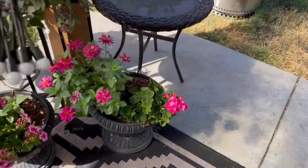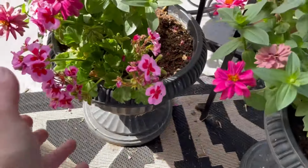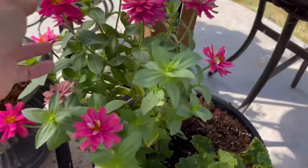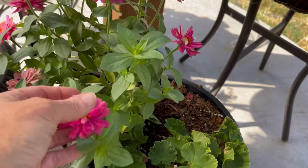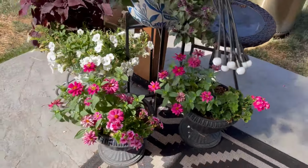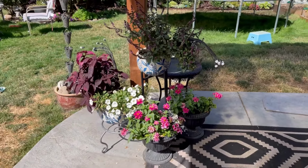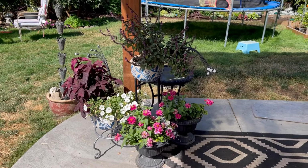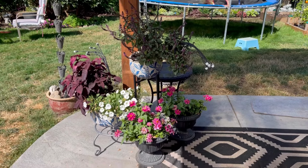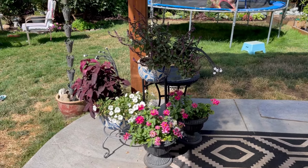The geraniums I want to overwinter in my greenhouse, so I'm going to put those in maybe a smaller pot, and then tuck these out into the landscape. And I think those are a zinnia of some kind. So anyway, I'm going to see what I've got here and make room in these pots for some of my new plants that I showed you.